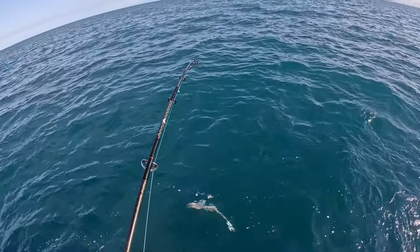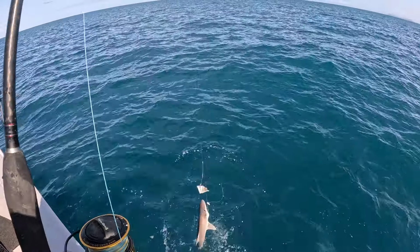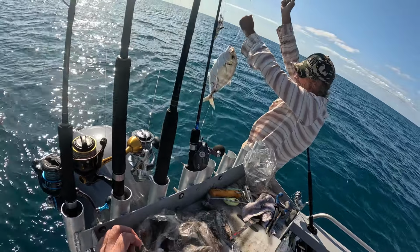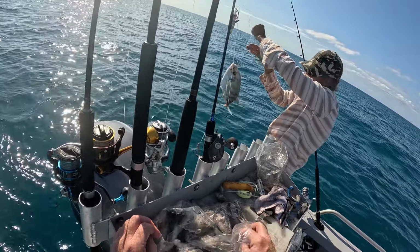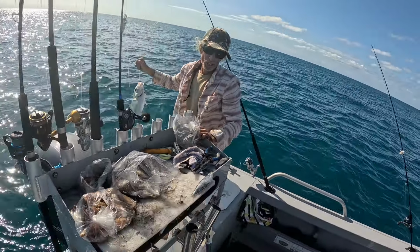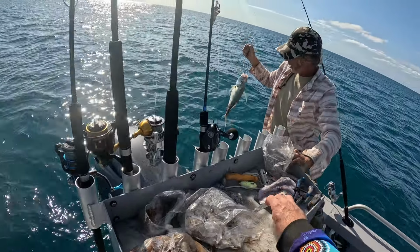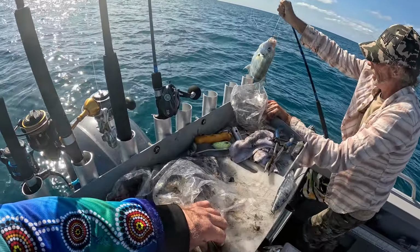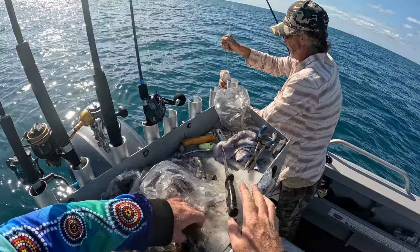Airborne shark. He's taken my snapper lead. It sucks. Oh, look at his teeth passing it down. So there's some sharks down there. Yeah, look. A little one like yours. Taking little bites. Little bastard. He'll survive that, but.